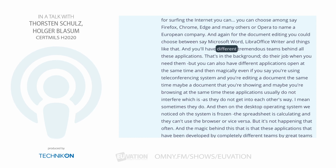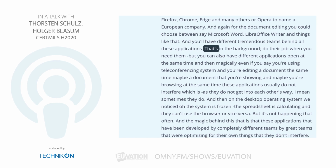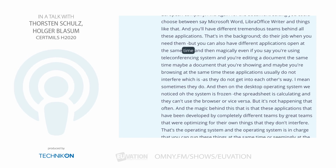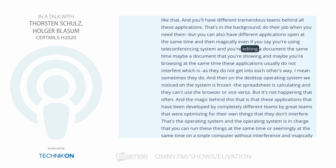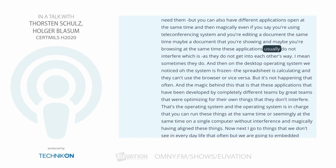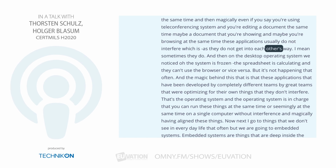And you have tremendous teams behind all these applications that do their job when you need them. But you can also have different applications open at the same time. And then magically, even if you're using a teleconferencing system and you're editing a document at the same time, maybe a document that you're showing and maybe you're browsing at the same time, these applications usually do not interfere with each other. They do not get into each other's way.